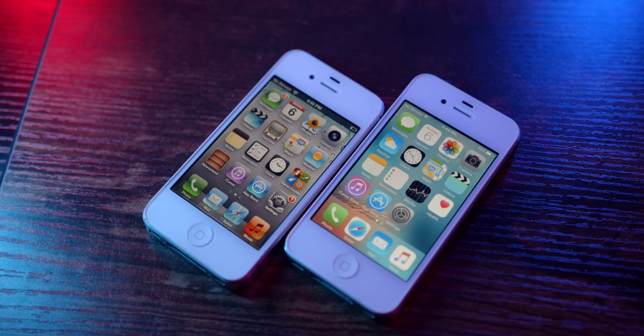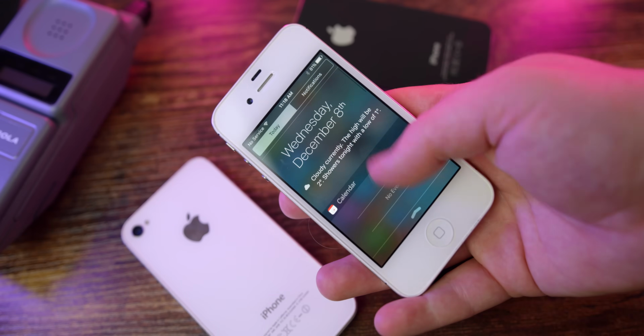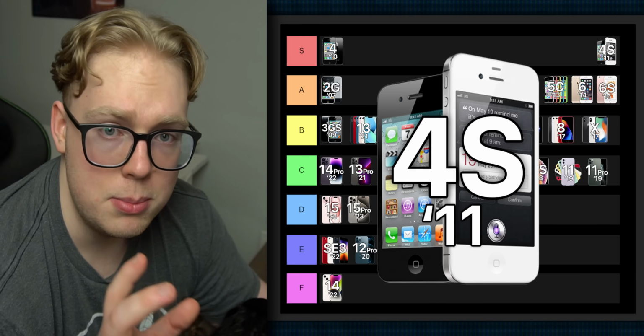It was small. 2011, people wanted bigger phones. Apple didn't do it. It was the same design as the iPhone 4. It also got to iOS 9. Now, this is both good and bad. So it got 5 years of smartphone updates and is the first smartphone to do so. But iOS 9 is incredibly slow on this thing.